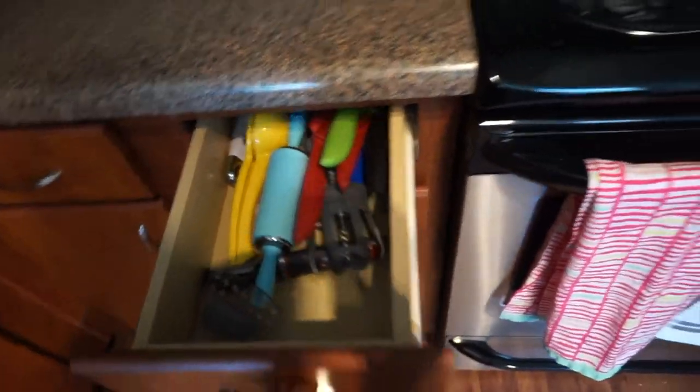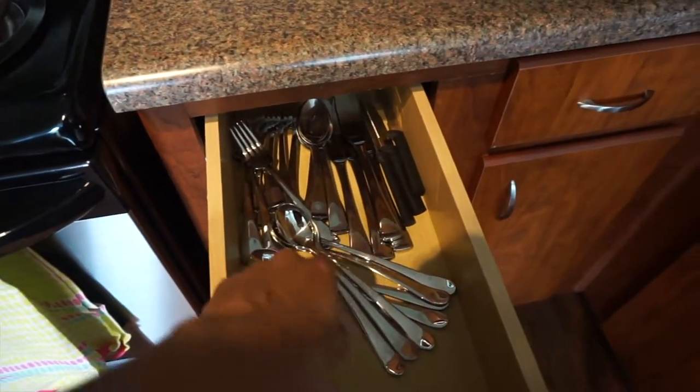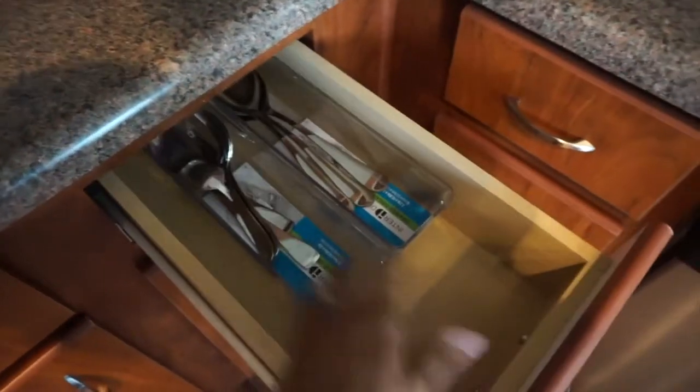But I'm glad everything has its place now, and it's not all over this kitchen. Oh, I'm going to go get some containers for these because the one we have doesn't fit. Gotta get some like these.